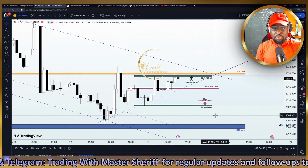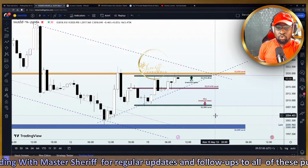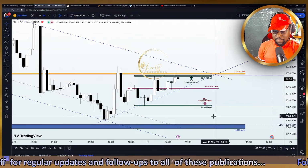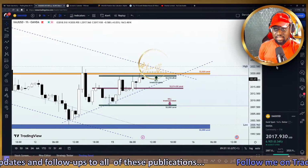So I hope you will be on standby to be part of these moves, and be rest assured that I will be with you on my TradingView and Telegram platform to give you an update as it unfolds. So with that being said here, let's move on to the last pair for today, which is the USDJPY.